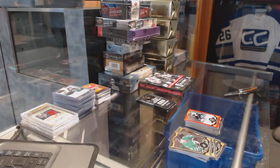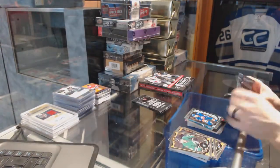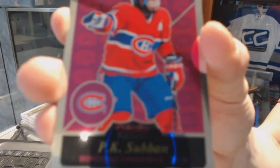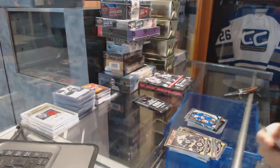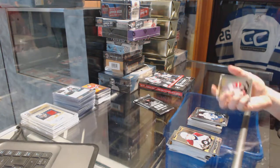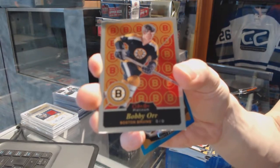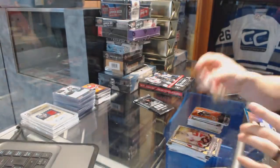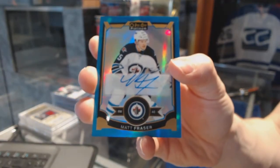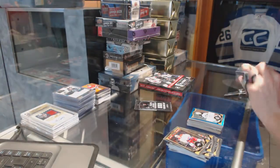We've got a retro for the Vancouver Canucks, Markus Naslund. And a marquee rookie for the Islanders, Anthony Beauvillier. Retro for the Montreal Canadiens, PK Subban. And a marquee rookie for the Canucks, Ben Hutton. Retro for the Boston Bruins, Bobby Orr. And we've got a blue rainbow autograph for the Winnipeg Jets, Matt Fraser.